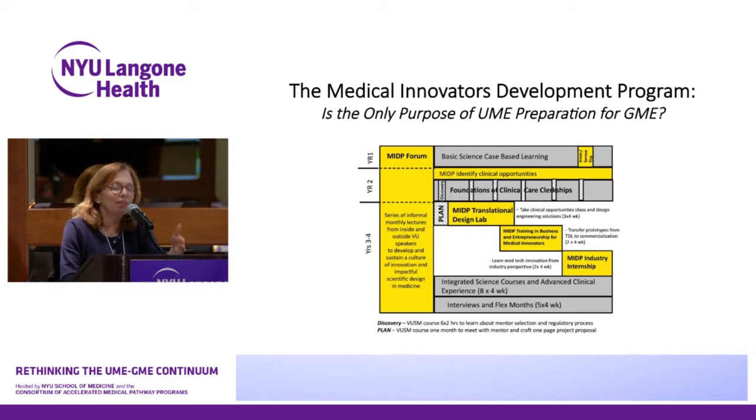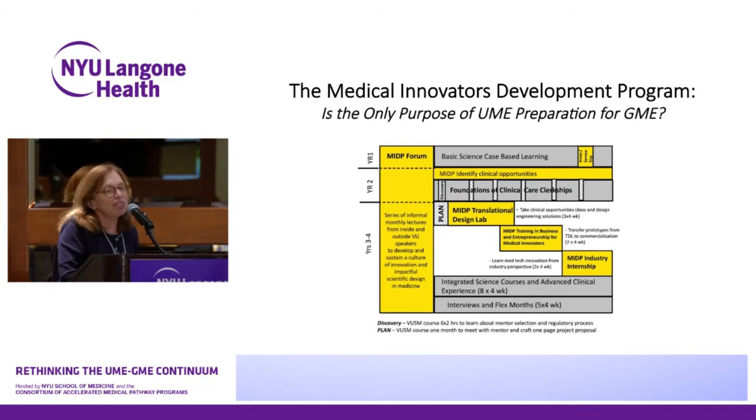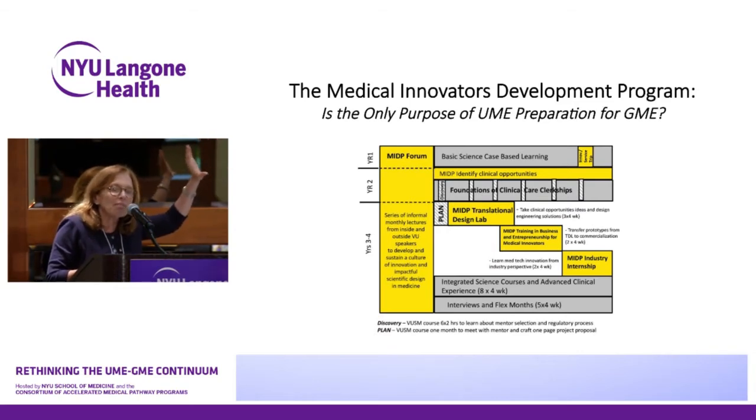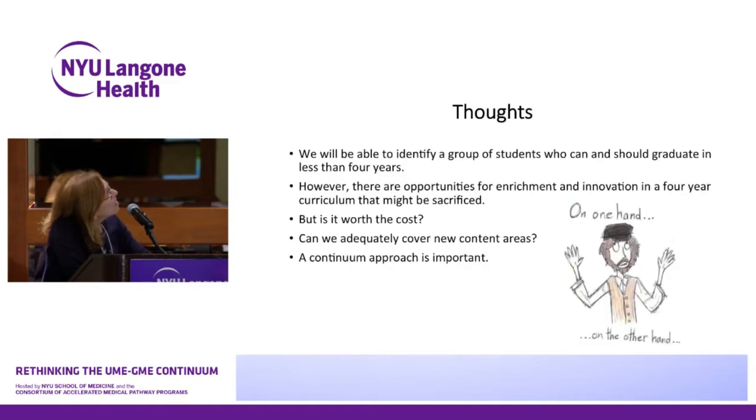We thought that we wanted to provide them with a curriculum that would allow them to graduate in 3 years, but when we thought about all of the fun things that we could do for this particular cohort, we realized that we couldn't do that in a 3-year curriculum. So they have a design lab, they have an industry internship, and it's a very unique cohort. We came to a decision point and felt that being able to provide this experience was more important than the 3-year pathway. So, some concluding thoughts.